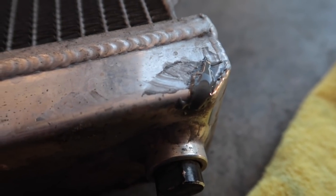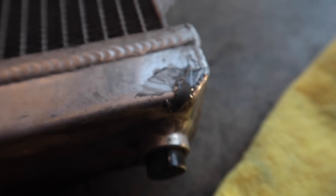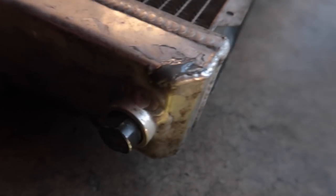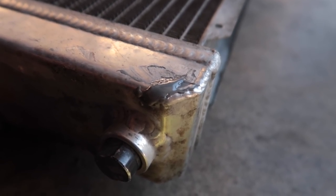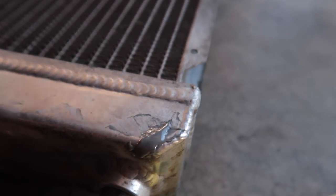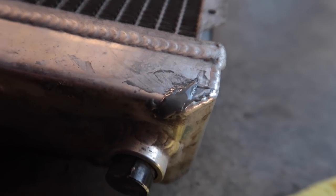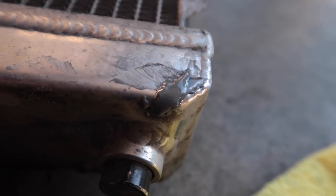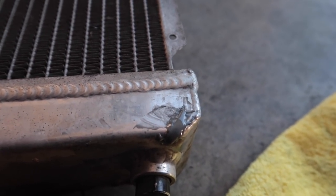All right, so the JB Weld is set. Now we just gotta wait for it to cure. It doesn't look that pretty, but no one's gonna see it except the whole world because I'm posting it on YouTube, but when it's on the car, no one's gonna see it. So it should definitely do the trick. Now I just gotta wait about 24 hours before I can put this radiator back in.